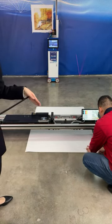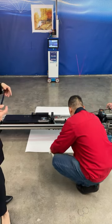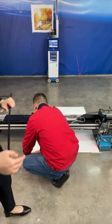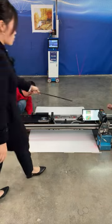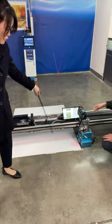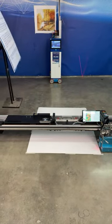First, we have to position it. We have to get a good positioning of the materials. You can see first we have to choose the correct patterns here, and then fix our materials here. Okay, so let's see the main features of this machine.